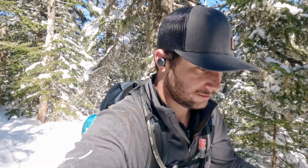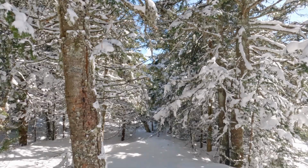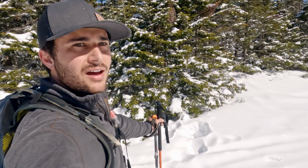All right, I think I'm like 3.5 miles past Marcy Dam. I'm hoping I only have 1.5 miles left. Oh, this snow's rough. Marcy 1.2. Woo! I can see the summit right there. Oh yeah. There she is.